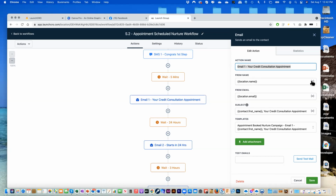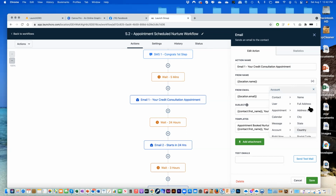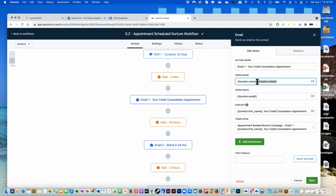The name comes from this placeholder notion, where I say the name of my business under account, the name of my business is here. And guess what? That's the placeholder that it fills in. So when you go through your settings and fill in the name of your business, realize that it's going to show up in many, many places in your workflow.